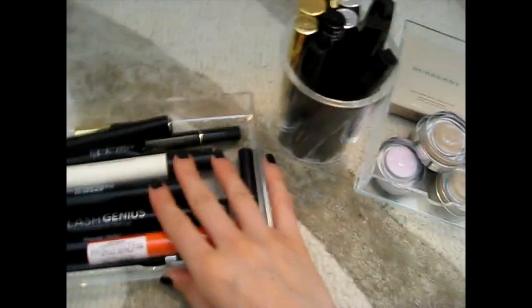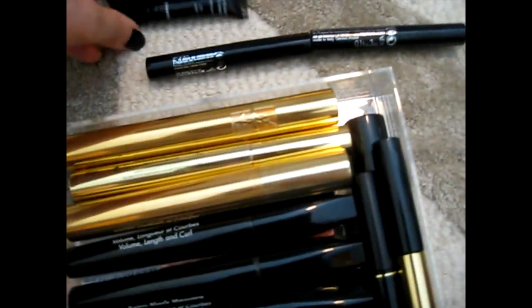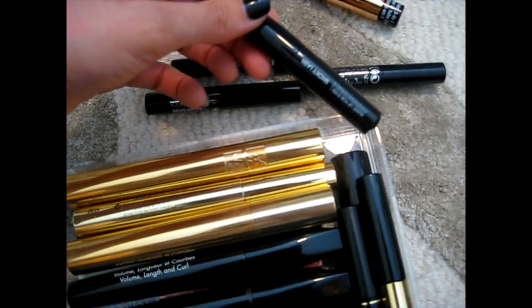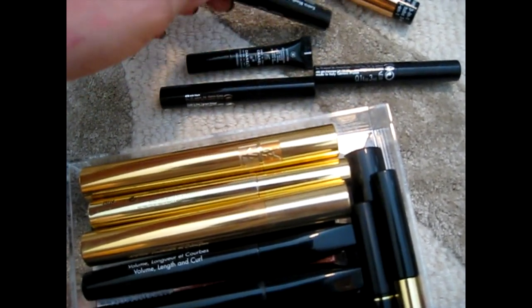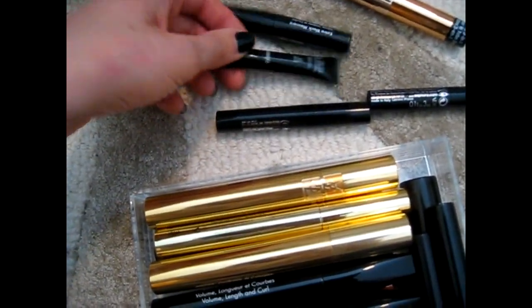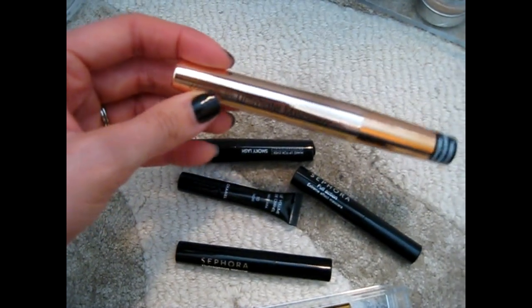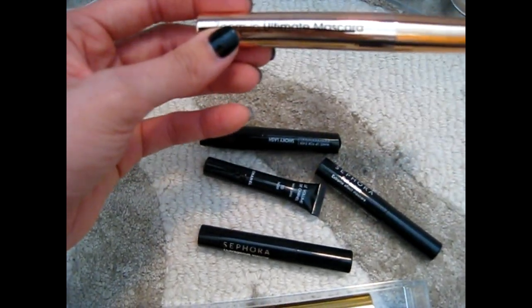Hopefully now this pile will fit all in here with my Tetris skills, so we'll see. Okay, all but 4 fit in there, the samples. So I guess those are the ones that I'm going to have to use up next. I really like sample sizes when I'm traveling just because it doesn't take up too much room in my makeup bag and I want to pack as light as possible. So I got some Chanel, some Smoky Lash, Sephora brand, and I think this is also Sephora brand. And I still have yet to try out the Flower by Drew Barrymore.